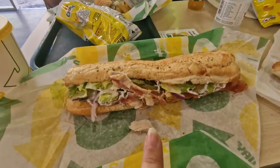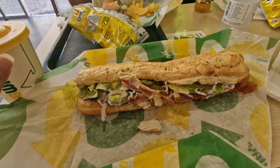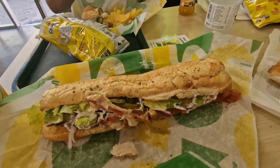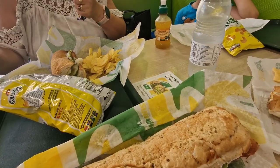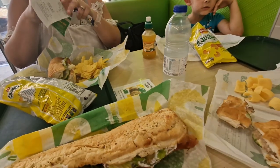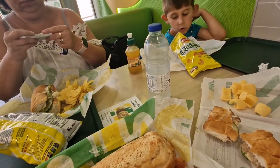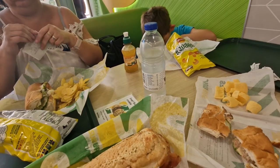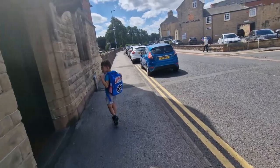So I did pay for mine separately. My footlong was double meat and double cheese. I got a drink and I got 3 cookies and it was £15. So not too bad. How much was yours for the 2 kids' boxes and yours? Do you remember? £14.55. So £14.55 for a 6-inch, 3 packs of crisps, and 2 kids' boxes. And cookies. Oh, and cookies. And 3 cookies.